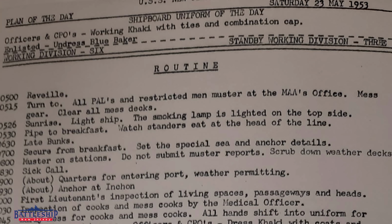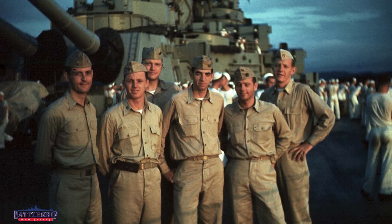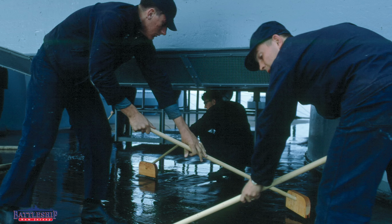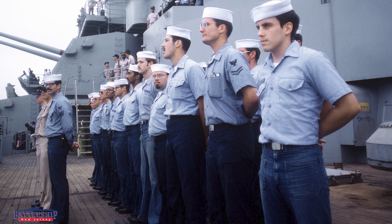So, plan of the day, Saturday, 23 May, 1953. It starts off with what the uniform of the day is. Officers and CPOs working khaki with ties and combination cap, enlisted undress blue Baker. I'm not sure if that means the blue wool uniform, that's probably dress blue, or the dungarees, which is more likely. Working division is Division 6. Standby working division is Division 3.